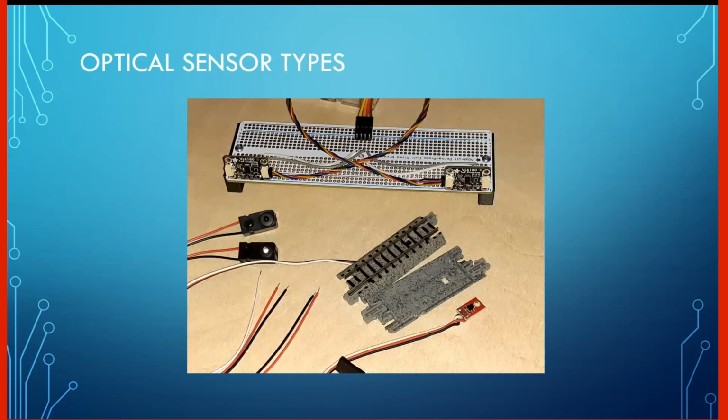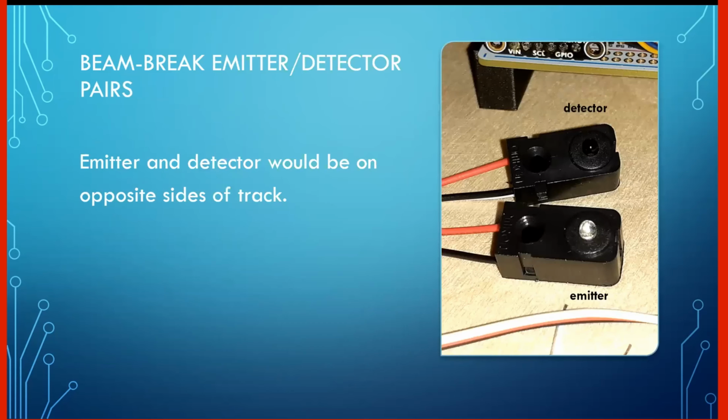Here's samples of all three, and I'll go into some detail. The ones on the left, that's the beam break type. And there are 2 separate pieces, and they're kind of large, but they weren't meant to be used in scale things. That'd be the kind of thing you might use for, I don't know, the movement of mechanical parts on some piece of machinery.